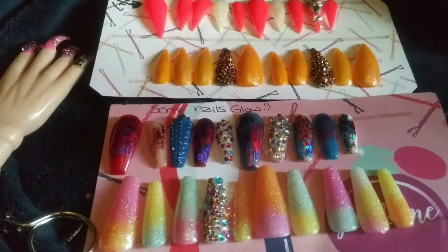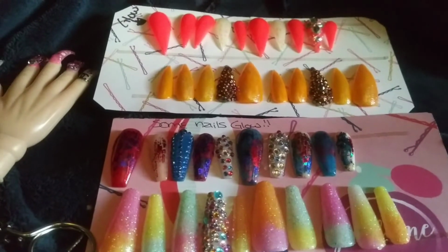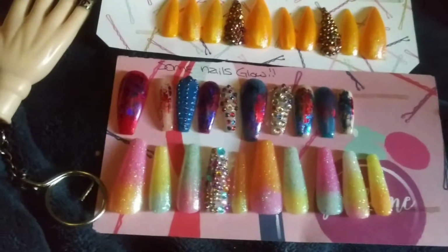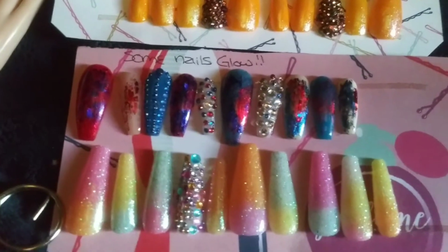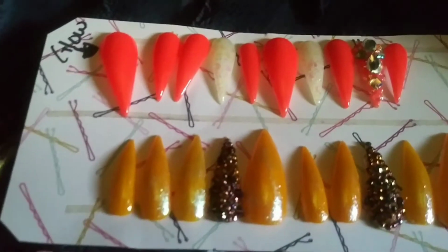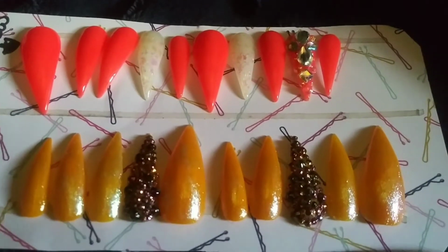And I wanted to show you the nails that I just received from Miss Kim in Texas. I do hair, I do nails. And she sent me some nails that glow, that are coffin and ballerina. She also sent me some stiletto nails. Where you see where it's written glow, these nails glow in the dark.